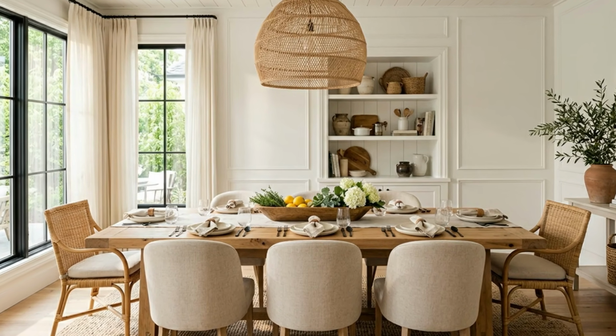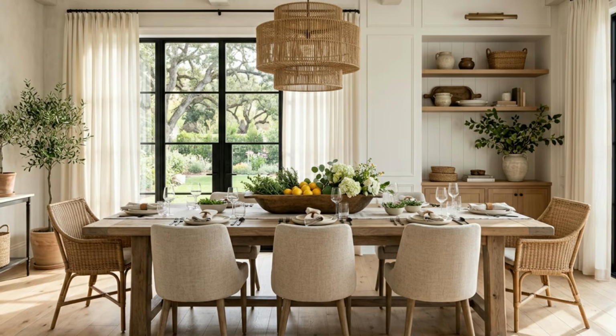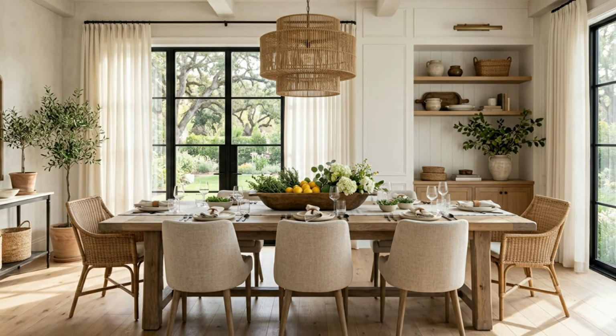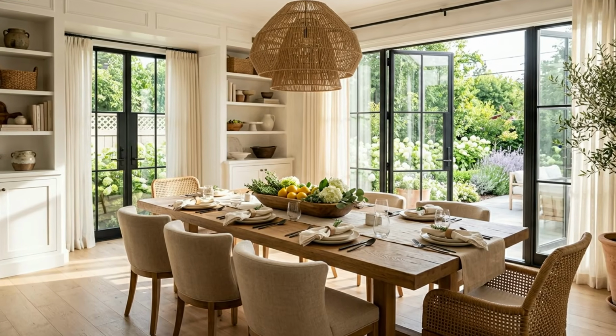For summer table decor, think a linen table runner, a wooden dough bowl filled with lemons and fresh herbs as your centerpiece, white ceramic plates, and matte black cutlery. Hang a statement wrought tan pendant light above to tie it all together. Every dinner feels like a sunset celebration.